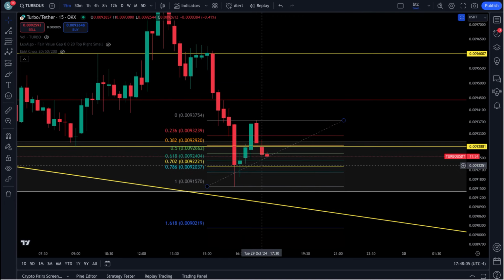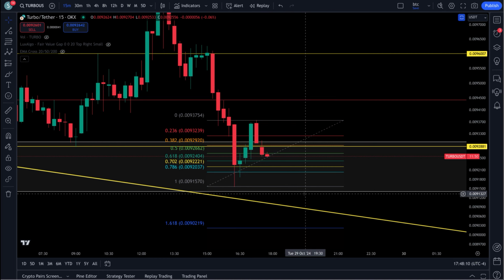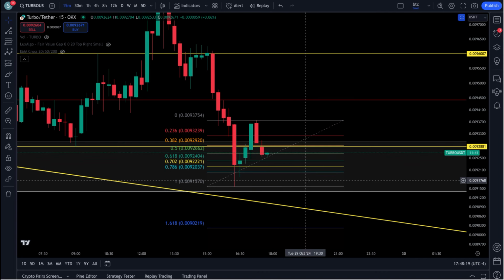If it doesn't hold here and it has one more flush down, then I'll get in down here and I'll ride it up. So be it. I have my stop loss right below the 0.786 here. If it comes down and stops me out, I'll get in again down here. I know this is a winner. It's starting to bounce. Right here is where I'd like to see it stay.